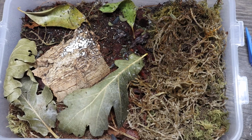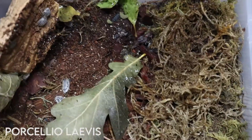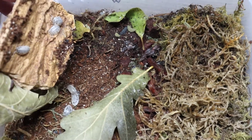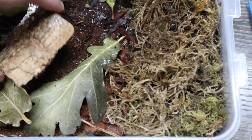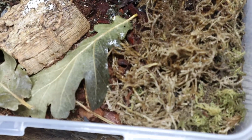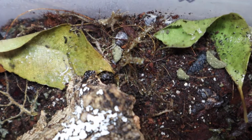And my dairy cow isopods I've rehoused into this slightly bigger container after moving the other guys, the tropical woodlice, into the Ghost Mantis communal, and they've been breeding prolifically. I could see there's a lot more than I started with, which is really good.